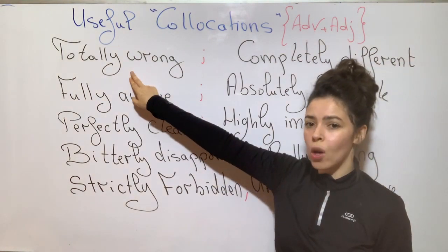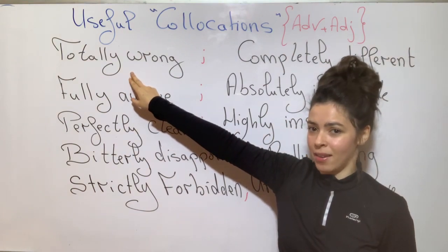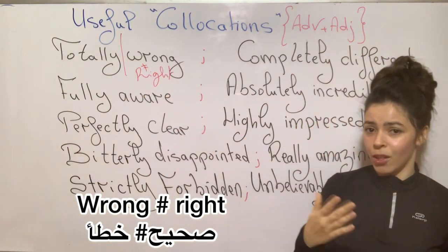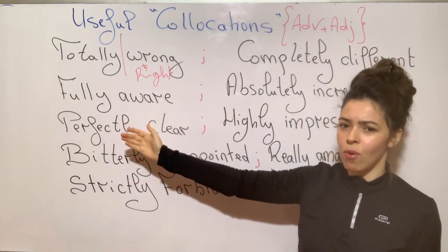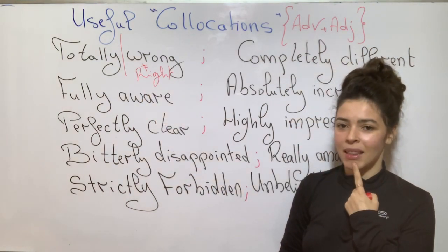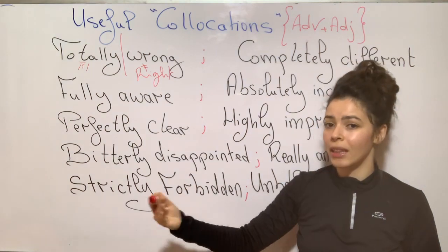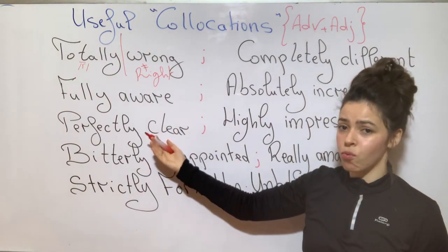Totally wrong. Wrong, it means khata. Totally, tamamen. You can also use the opposite. The opposite of wrong is right. You can also say totally right. You are totally wrong. You are totally right. Totally right. With the American accent, when you have T in the middle, you can pronounce it R. Totally, totally. Beautiful. Okay? So totally wrong, totally right.